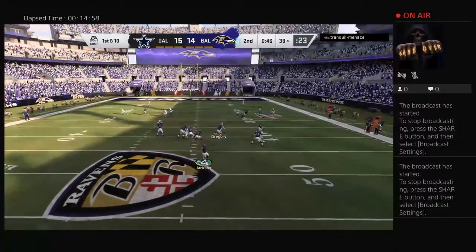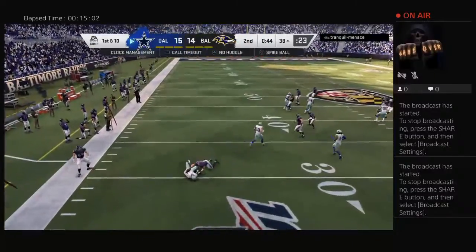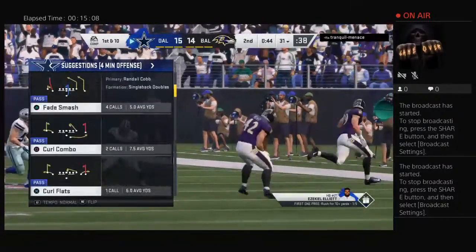They go play action here on first down. He rifles one that's intercepted. Chidobe with a pick. And his guys are going to take over at the 31-yard line.